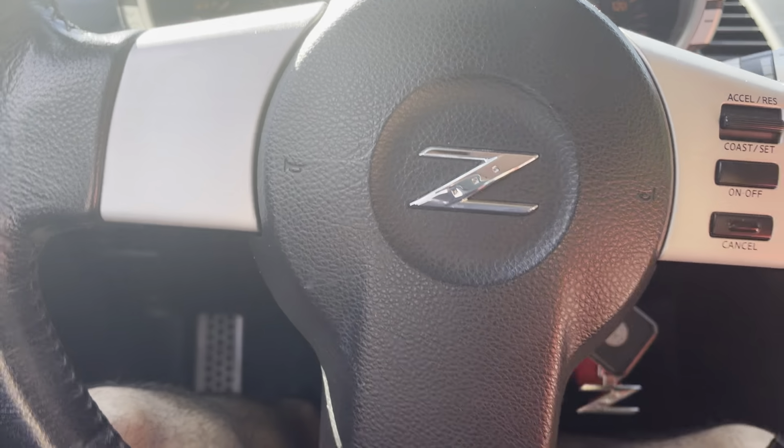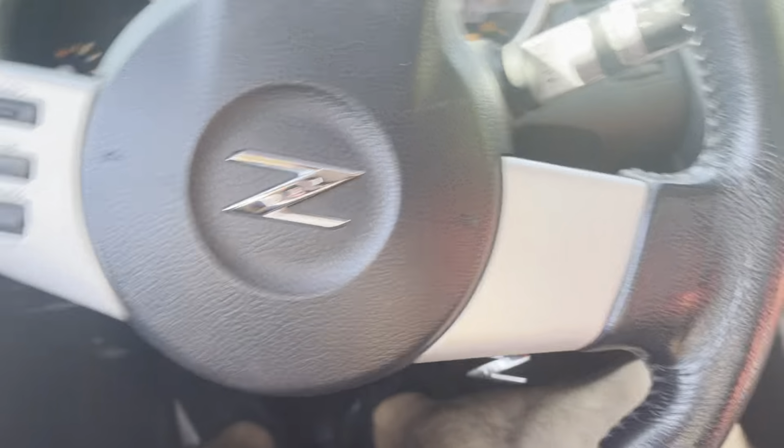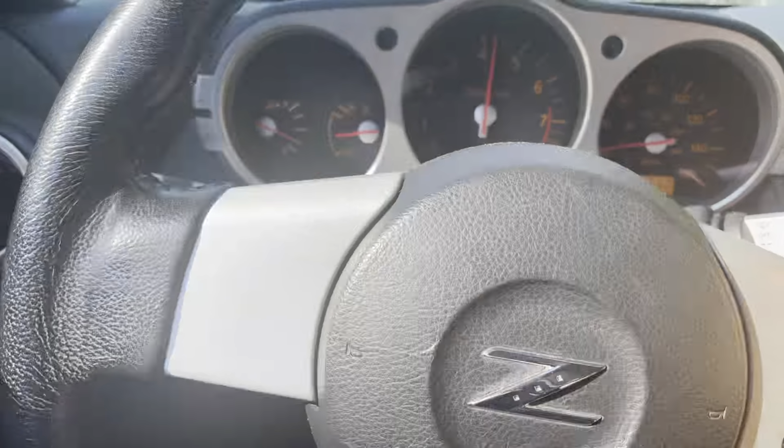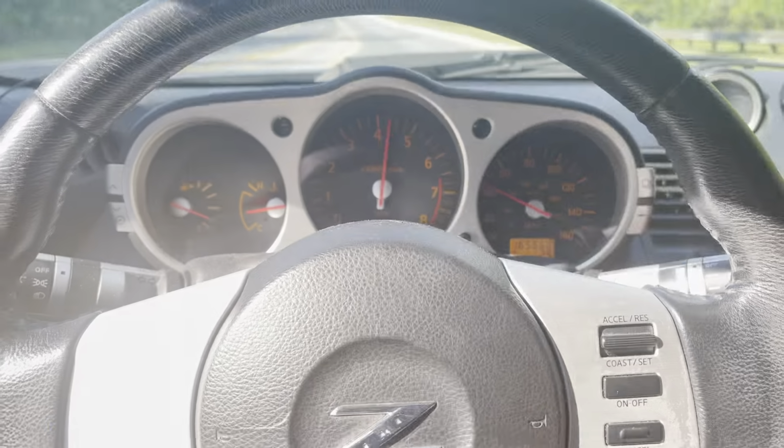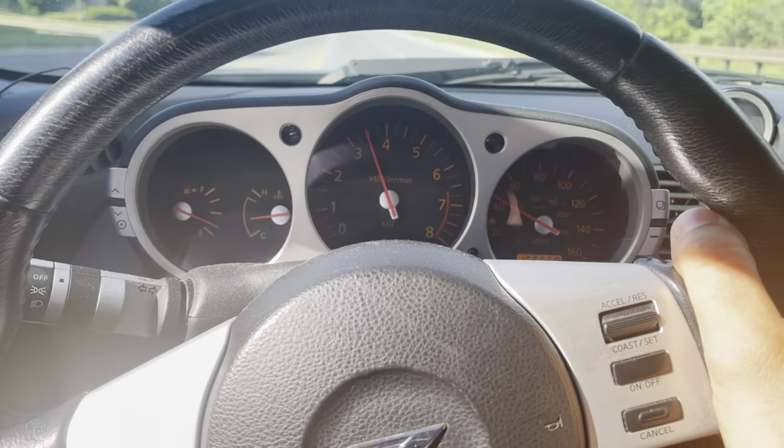The beeping is just my Progressive driving monitor. I'm sure it's not liking what I'm doing right now.